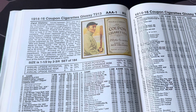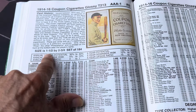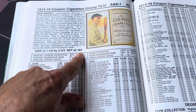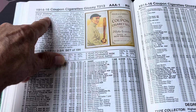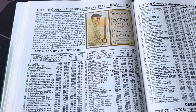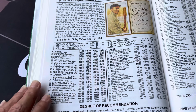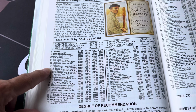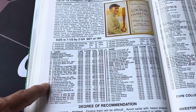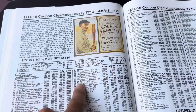And there are 2 different varieties also. So they're just like the T206s, 1.5 by 2 3/4, but there's 184 cards. And again, they were only distributed in the New Orleans area. So, who do you have in that set? I'll go down the list, and you can see a lot of the big names, from Chief Bender to Frank Chance. But the big ones are, again, the Ty Cobb, which is one you see here.